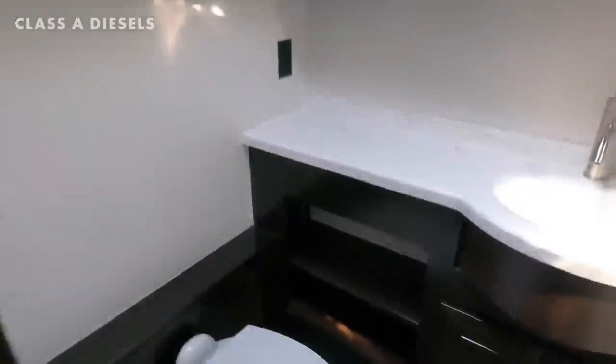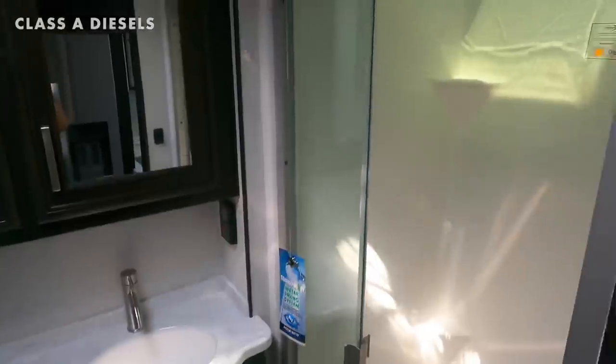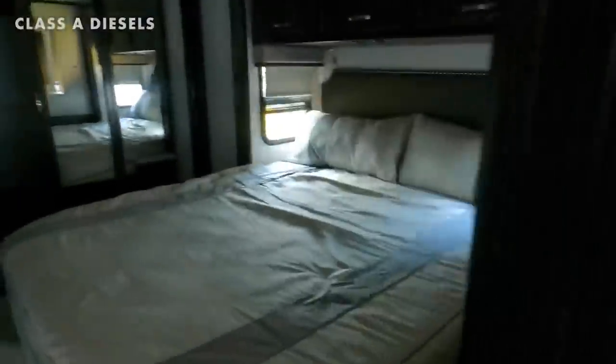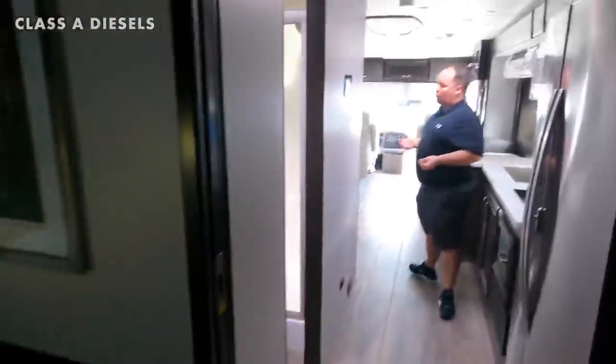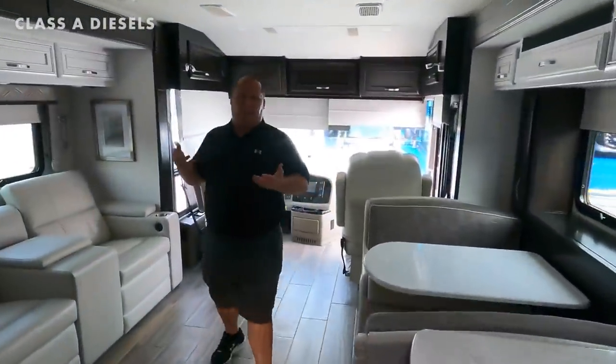Coming down, you have the bathroom, toilet right there, shower here, and then in the back, nice king bed. Great bedroom setup, honestly. Really nice floor plan. And for those of you who are wondering, this is Jayco's only diesel pusher. Really? And it's more of the entry-level price range.